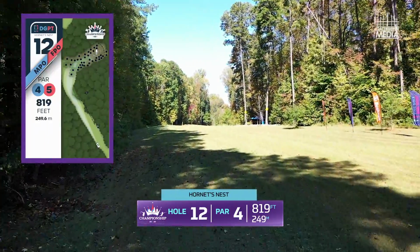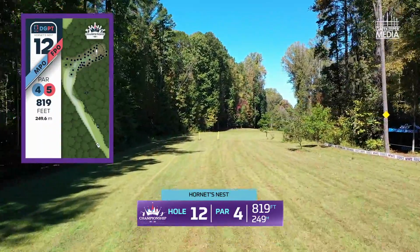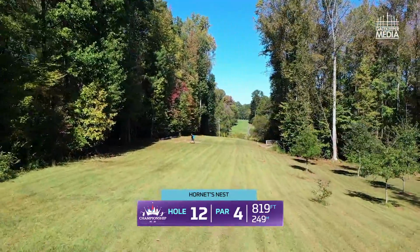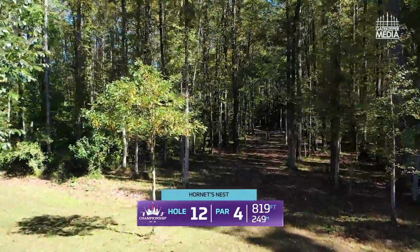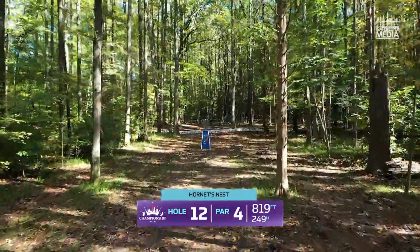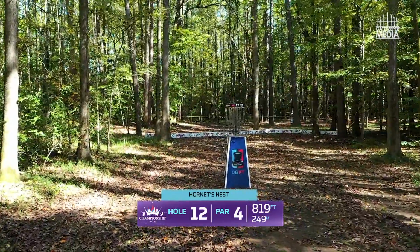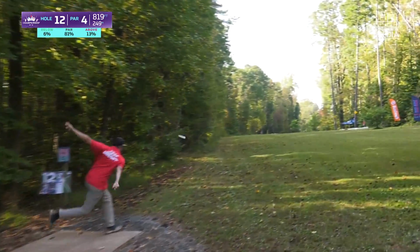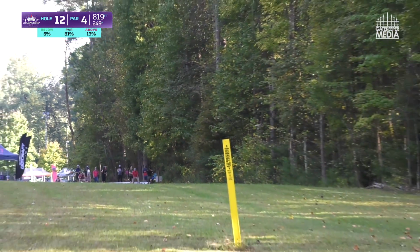Moving on to hole 12, 819 feet. You really want to get as far as you can off the tee and still stay left without going into the wood line. Around those yellow stakes you saw is a good average spot for this pro field to get to, because then you have to get into this narrow fairway at the end of it to get up to an elevated basket. The farther up you are, the easier that second shot is. The farther back you are on this drive, it just gets very challenging to get up and down. I'm throwing a Zeus. And this looks fantastic.